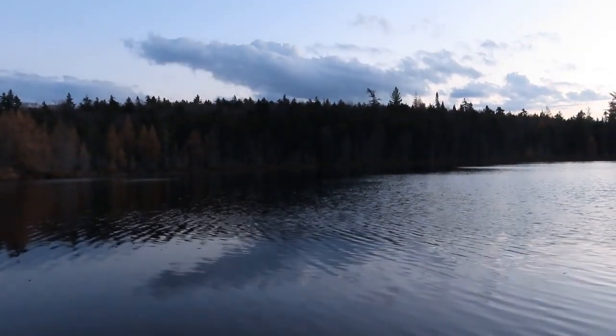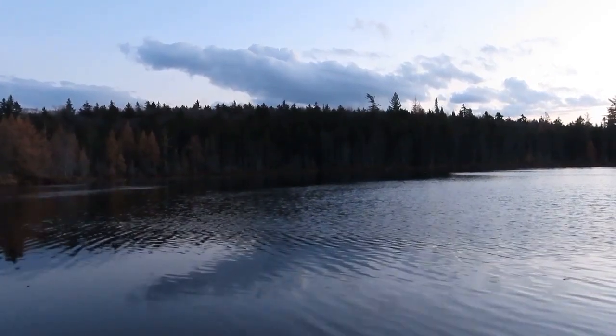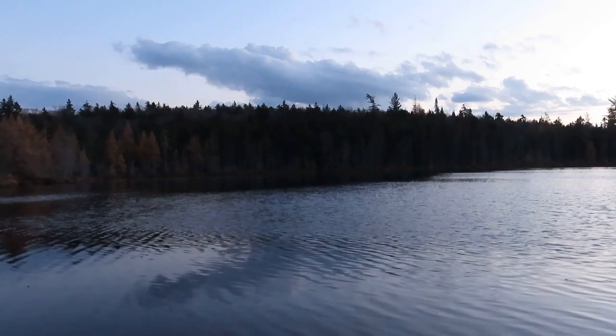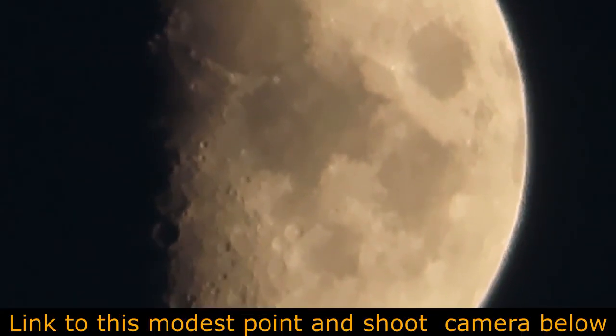This is how it actually looks. That's how dark it is. The camera on video is doing 30 frames per second. So the quickest you're going to get is 1/30th of a second. With a long telephoto, practically impossible. I'm lucky I got anything. Here, I'll moon you.